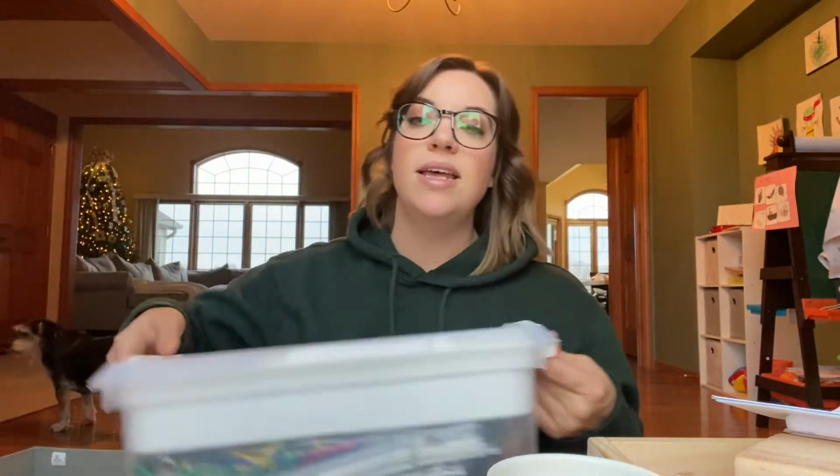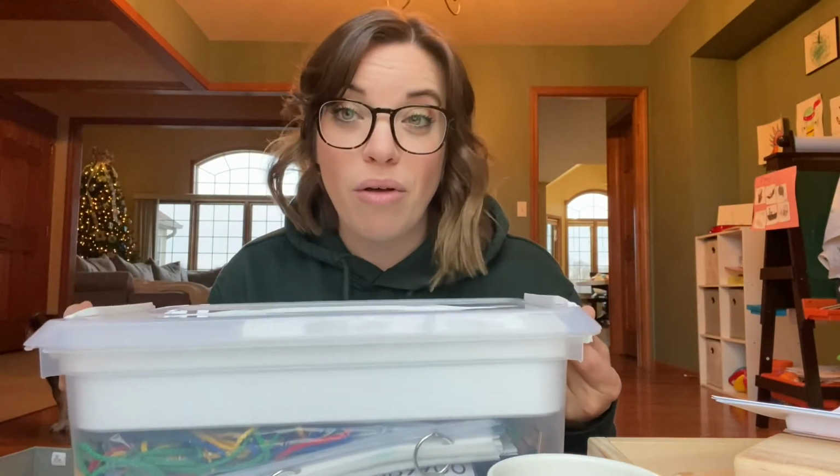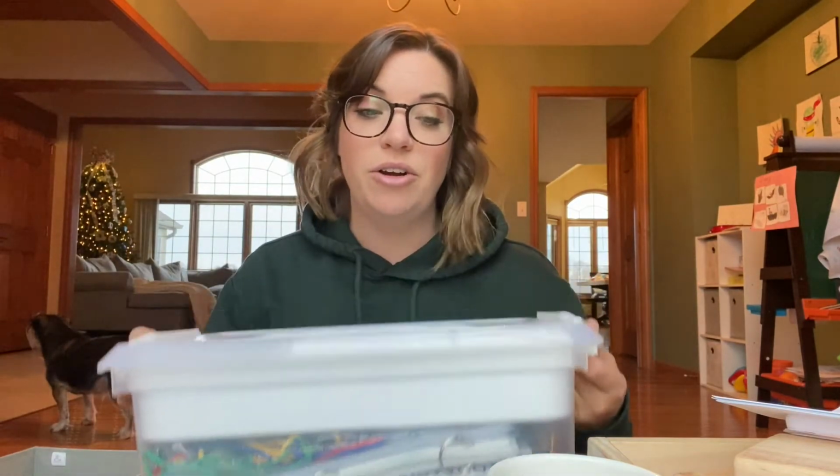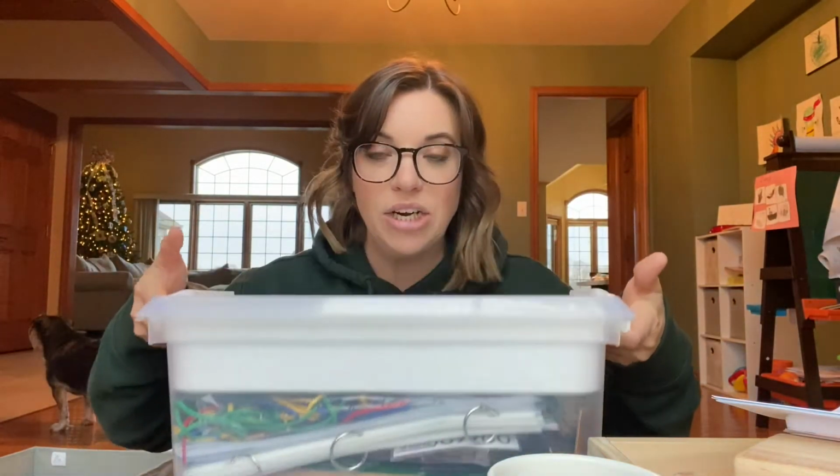So this is like the bulk of the materials that we use in here. I've had this container for a while. I saw another homeschool mom use it and I was like, that's genius, because I'm so sick of having all these random bags and bins everywhere. So everything is in here and I'm gonna show you what I have.